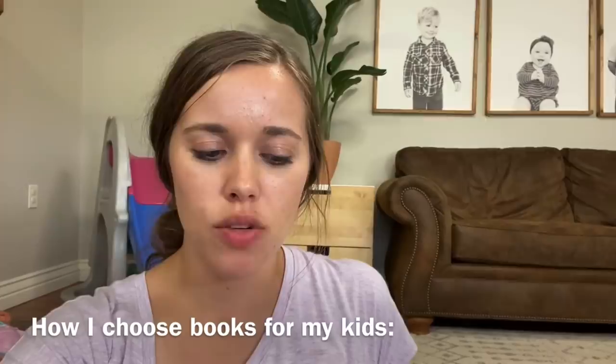And so starting to get into that more now that they're the age where they can enjoy more chapter books. There are different factors that I take into consideration when looking for a good book. One is the quality of the literature. I love to find books that are well written. So a lot of times I'm looking at older books.